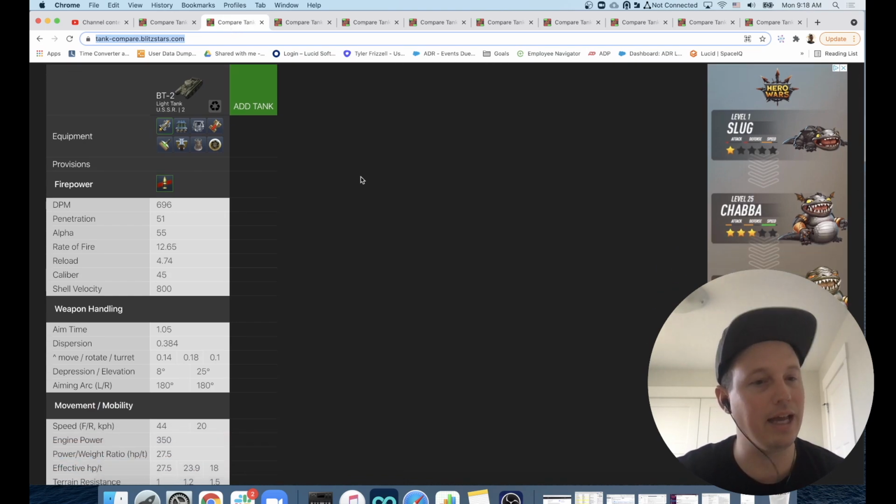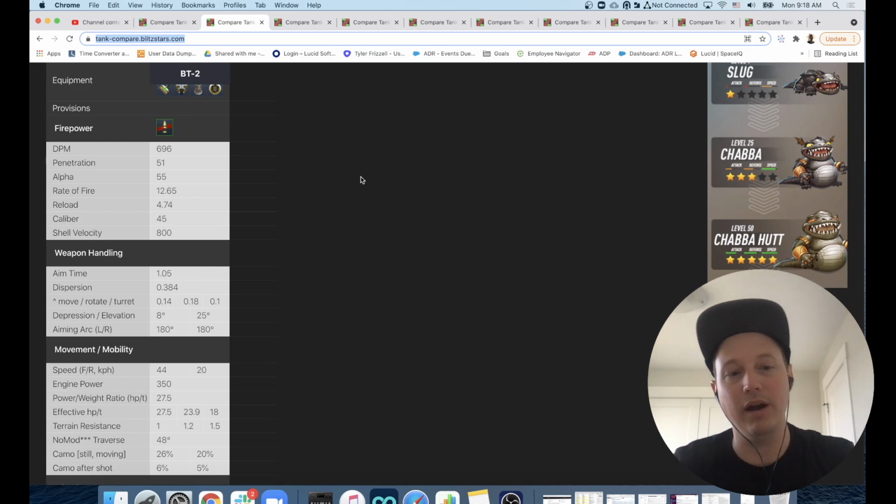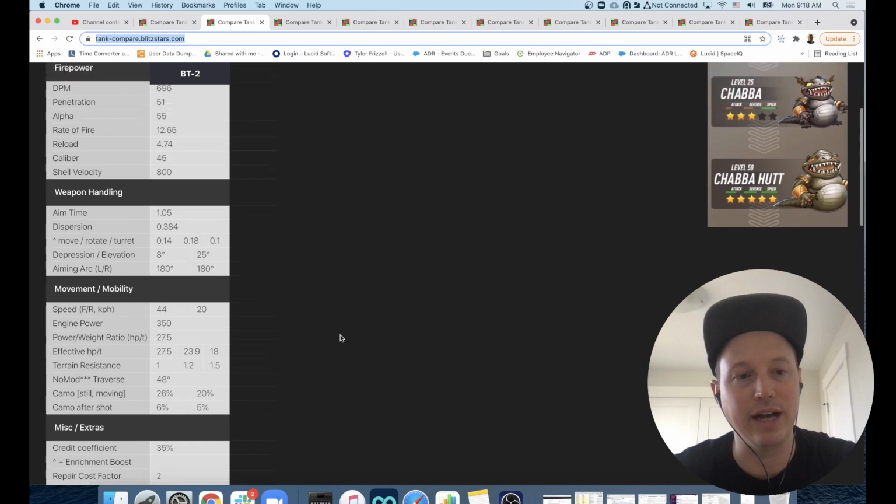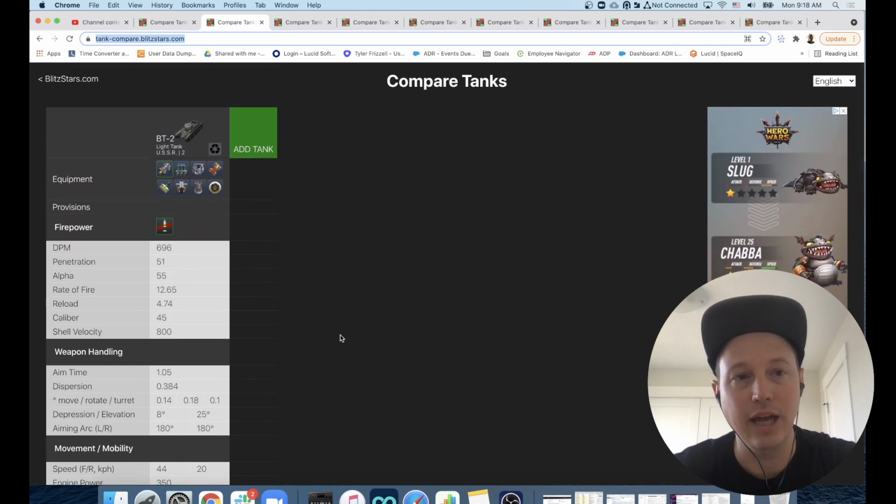We've got tier 2 as the B2 light tank. This one did not catch me by surprise. It has a great engine power to weight ratio of 27.5. Very fast, gotta love that pick up and go speed, and it's a pretty good tank overall.